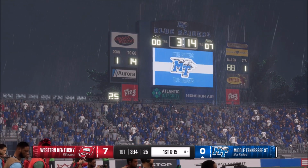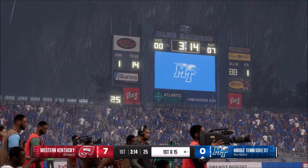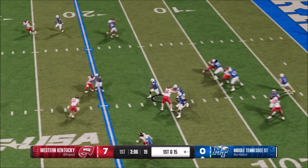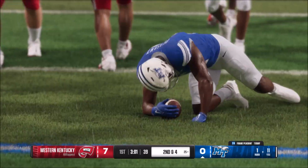So the decision has been made, and the coach will take the penalty. The offense lining up for a first down play. Gives it to the back on the draw. And they're able to make the tackle.